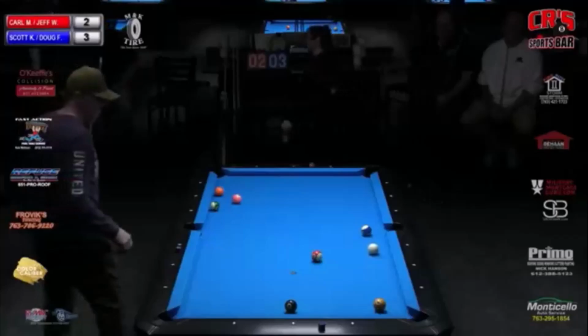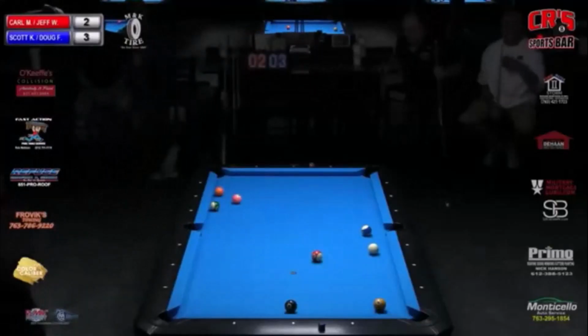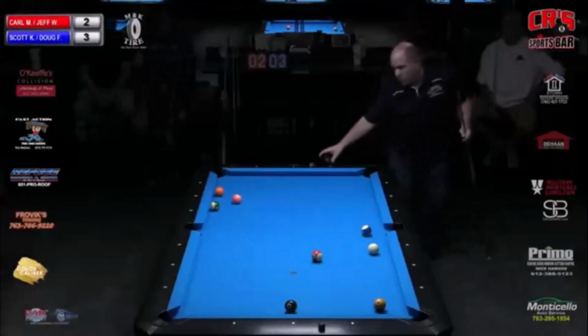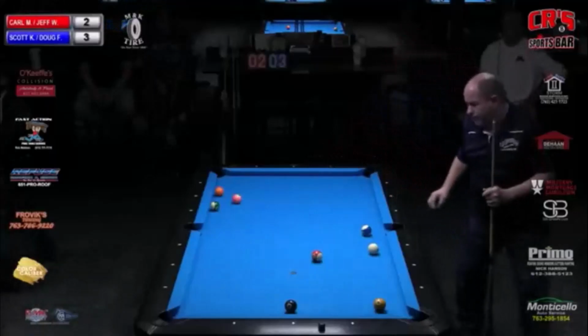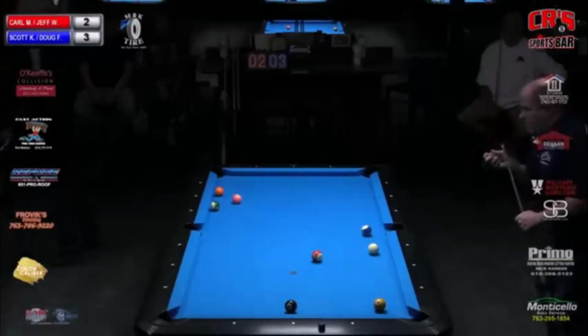I don't know if that went, but you've got that green booger ball over there on the upper left side rail. Let's just call it what it is. That thing is trouble for them. Scott can make this 11 though and run the cue ball into it.